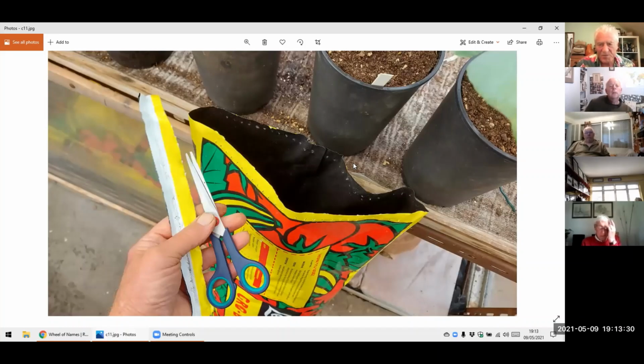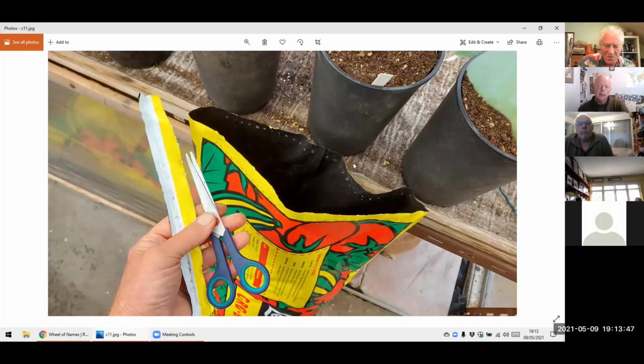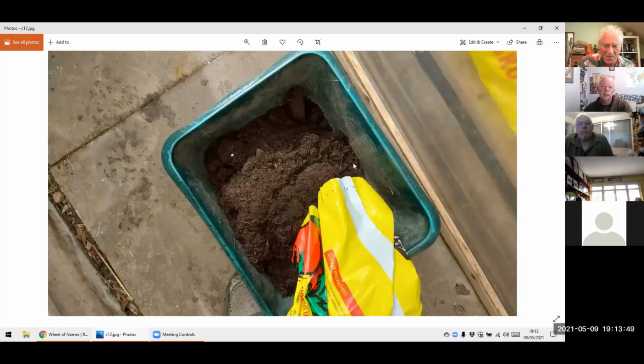Right, grow bags from our trading sheds. These were Levingtons. I haven't had them before, so I'm doing another trial as well. And this one, I'm going to empty a grow bag out, then fill it with my growing medium, my compost, and see how we go with that. So I've took the top off there and I've emptied this.